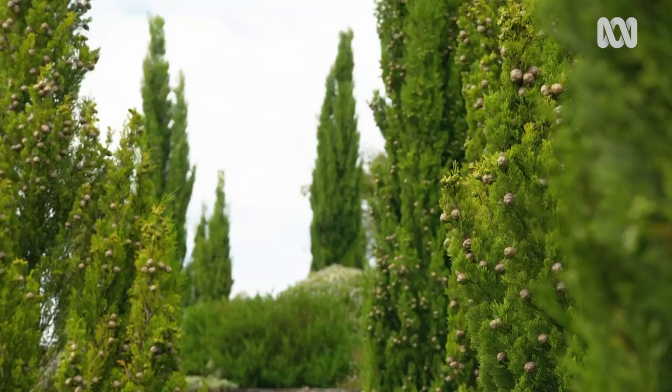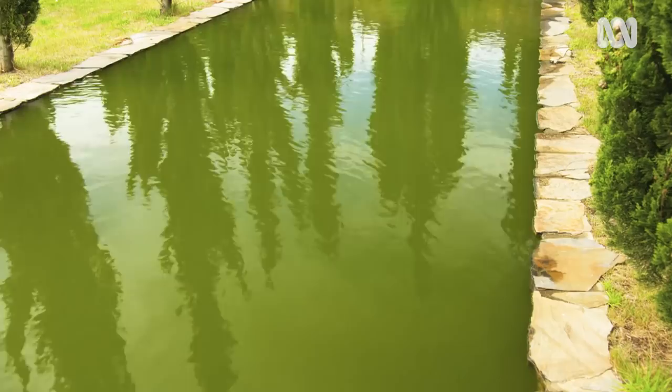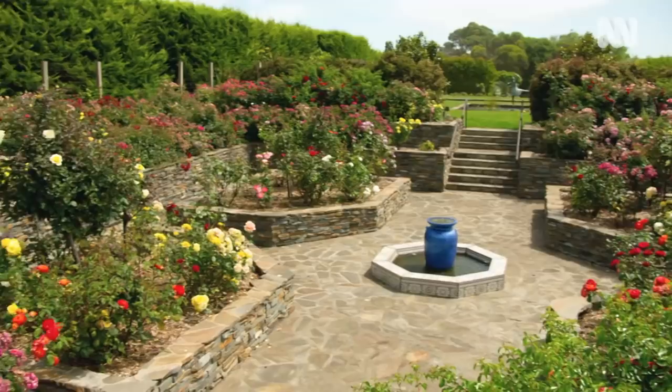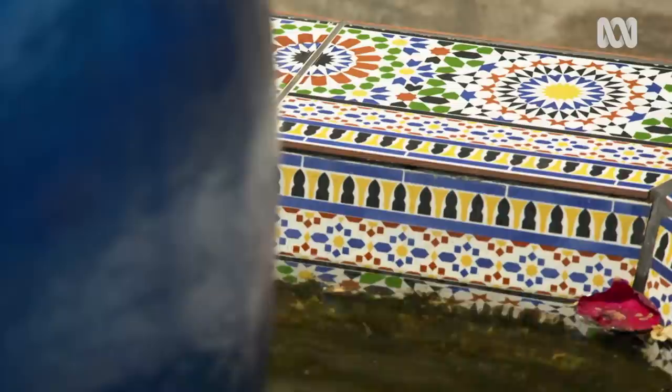Well, this garden's different in that it's got a lovely contemplative sort of feel to it. Yeah, it's a beautiful garden, inspired a bit by Moroccan reflection ponds they have over there in a lot of gardens. Yes. That really continues that African theme down to the centre of the rose garden, where we've got a Moroccan-styled fountain.